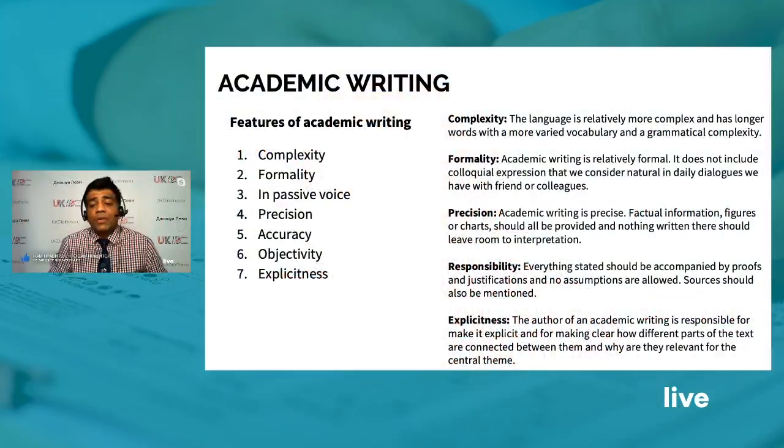It needs to be really complex. It can't be simple, easy-to-understand language, because that is not something you write in the first year of your university or when making a thesis. It must be really formal. So you can't have informal language, like, hey man, how's it going? You can't be having that. It needs to be a really formal setting. So it doesn't include expressions, and mainly it uses the passive voice to explain that.